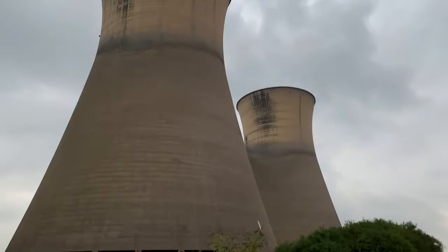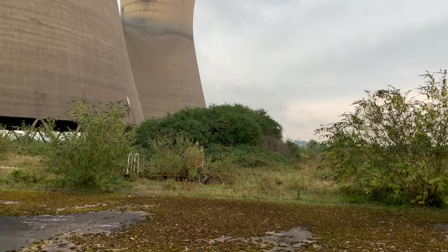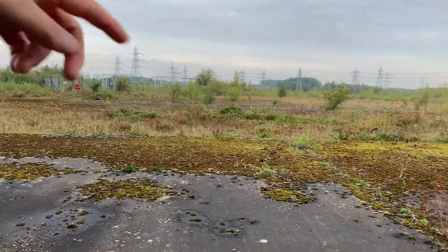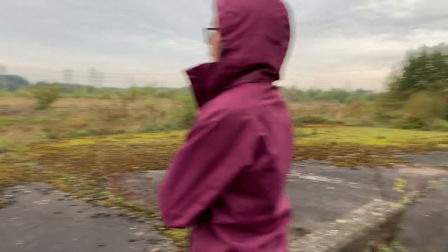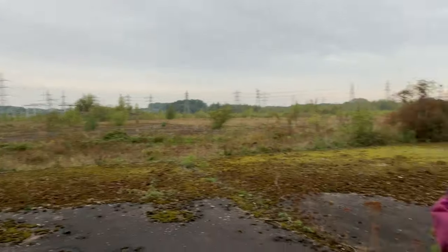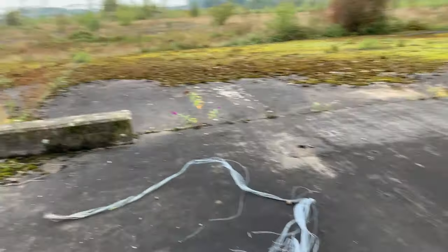Again, I don't know what these were for. Look at that plane. You see that plane? I don't know if these were actually buildings here, or this was a road and the buildings maybe here, or maybe there's no buildings. Maybe all the buildings were over there. Quite interesting. This is wire from the pylons.